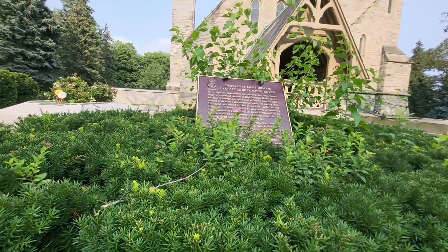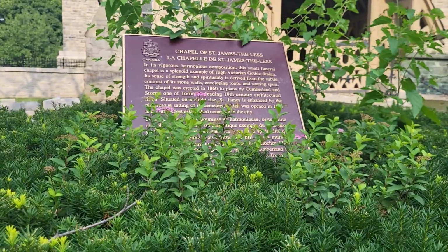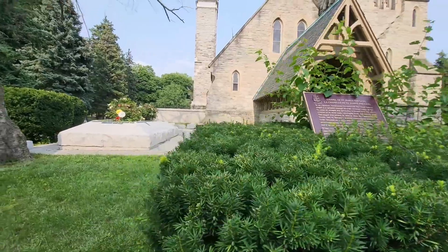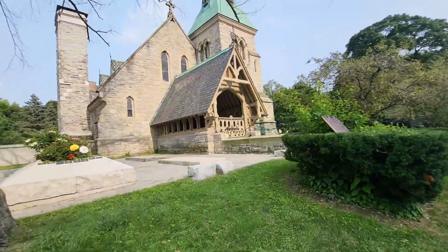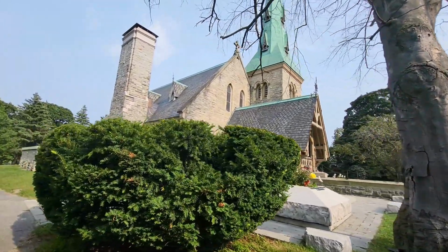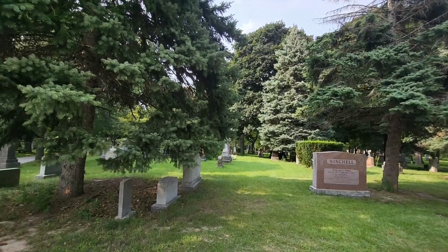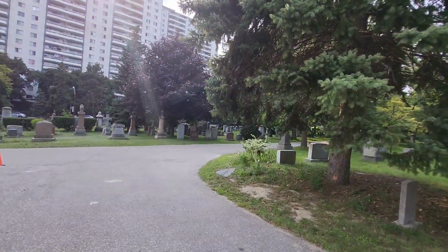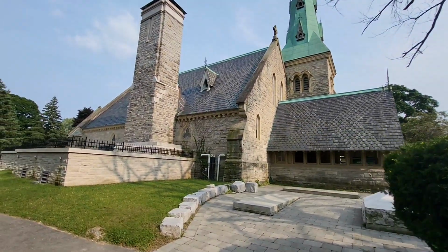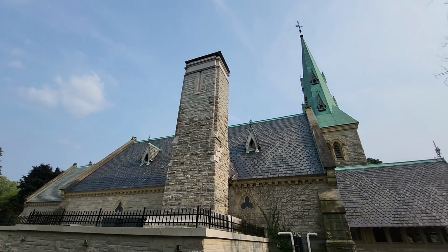There you go, Chapel of St. James the Less. Okay, and we're just going to walk around. Just so you can see it again. I mean, look at all these gorgeous trees. This is going to be so incredibly pretty in autumn. Can hardly wait. I think this man's lost his dog. It sounds like he doesn't find the dog. He's going to lose his mind in a moment too.